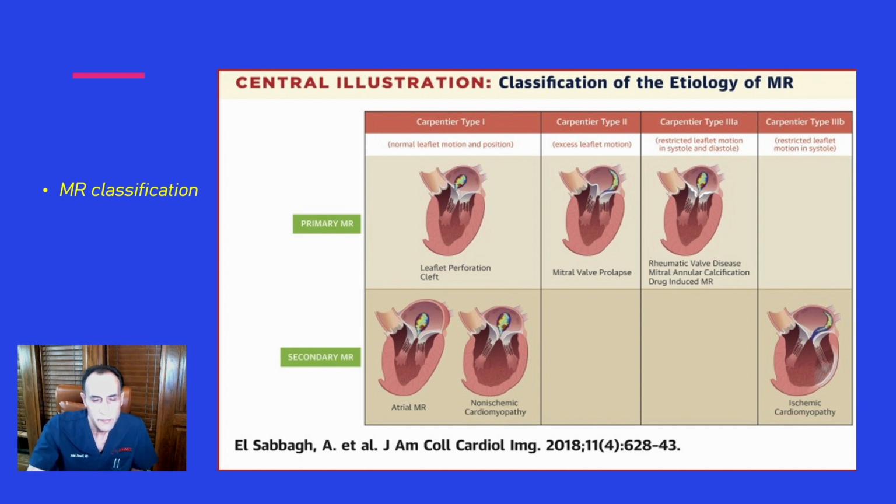In about 10% of cases, functional or secondary MR could be atrial, where the pathology happens in the left atrium due to severe or long-standing atrial fibrillation, leading to an enlarged left atrium and then an enlarging annulus. And in this subtype, the LV function will be normal. As you know, this distinction is important.